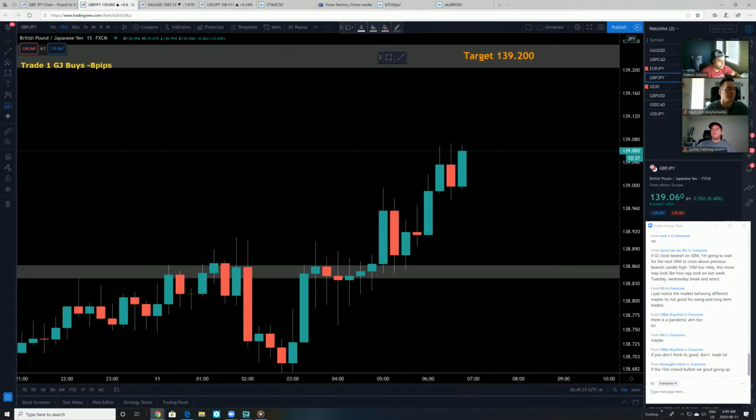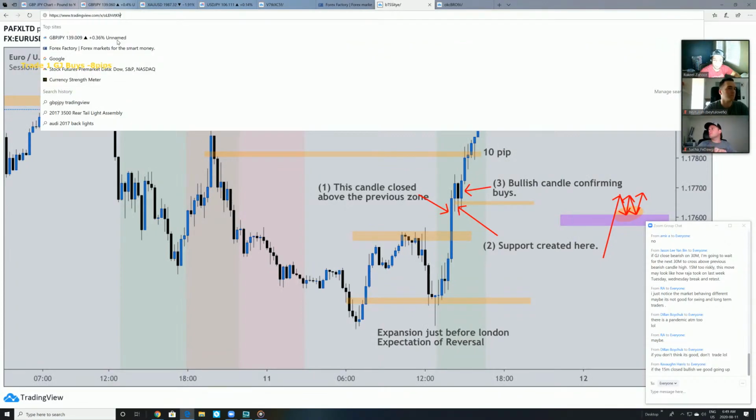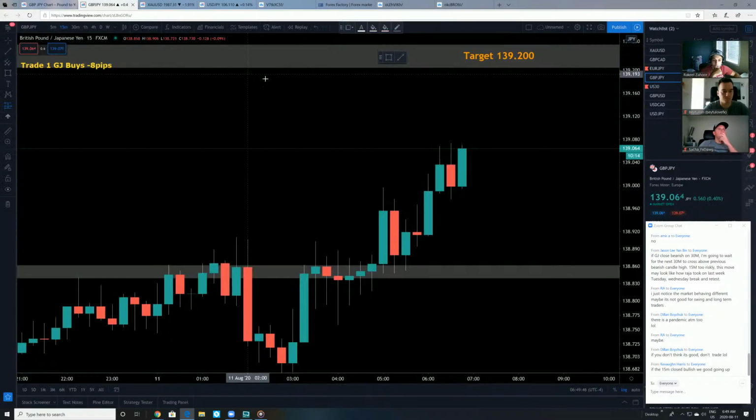Right, let's take a look at this chart here. This broke the range, no confirmation for buys, confirmation for buys. Okay, you took a buy over here once it broke the high and price continued to go up. Beautiful. I think it's pretty good. I think it's going to continue moving bullish. 139.200 is coming. We're going to come up towards 139.200.